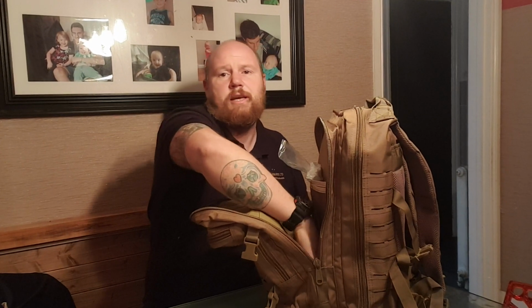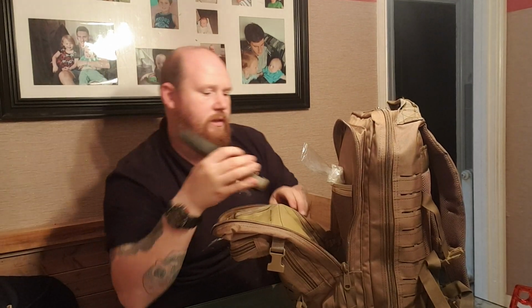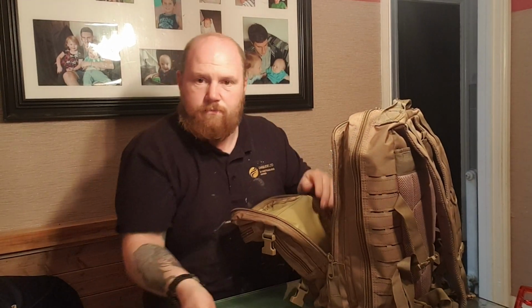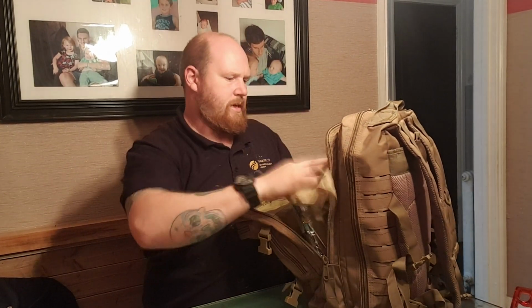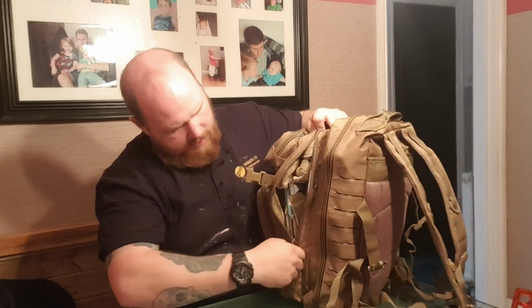Right, now this is a piece that I've got in mind. I'm not suggesting anybody else put in theirs because we all know the UK laws, but I've got a fixed blade. By all means, if you want to put one in yours, it's your own law that you take into your own hands. I'm not telling you to do it anyway, but I won't be without one. So that's the middle bag.